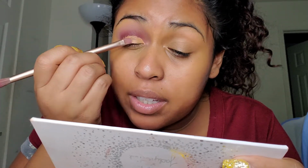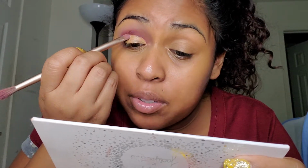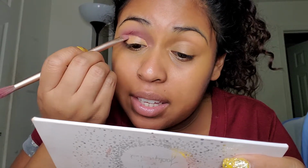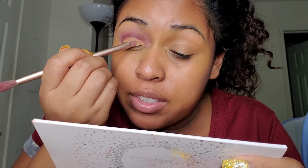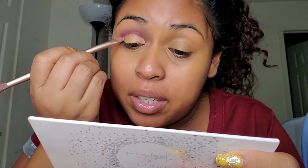I love this Milani concealer so much. I literally have not been using any other foundation or concealer. For days that I'm going for a simple, no makeup look, I use the concealer, and for days that I am trying to do the most, I use both.